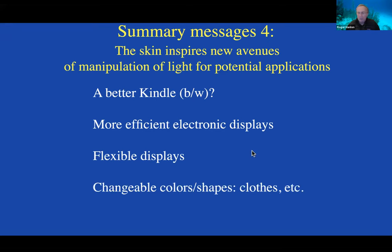Changeable colors and shapes of clothes and cars and anything you can think of. That's very hard to get in human society and industry now. And maybe the animals can show us how to do this. Even stuff as far out as making changeable cosmetics that a person could control to some degree themselves. Again, that's to feed, in most cases, human vanity, but there are also many medical cases like vitiligo where you want to cover up scars and so forth. And a lot of potential applications in cosmetics and medicine.